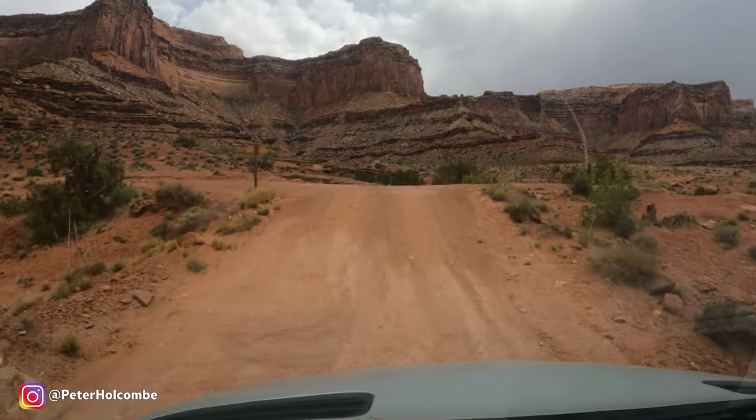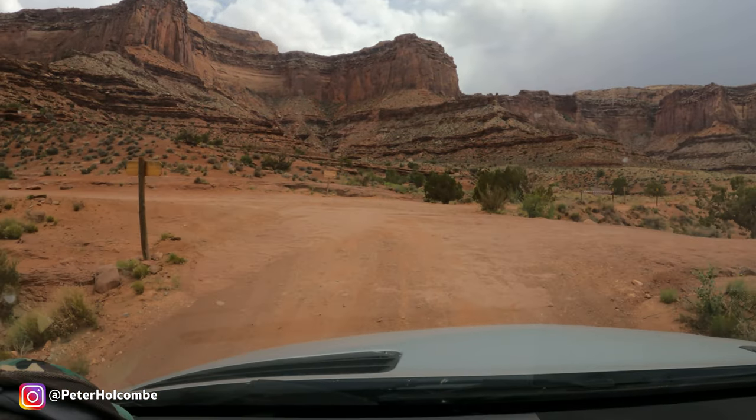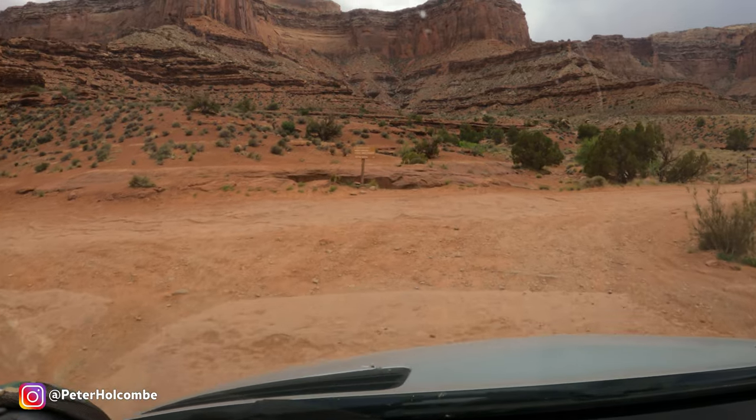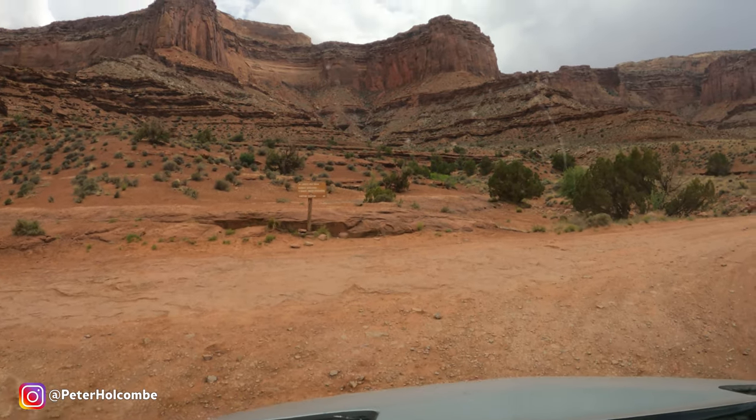All right, we're at the junction of White Rim Road and Potash Road. This is where, if we took a left, we would go on the White Rim Trail, which I've done in the past, not in a van. I've done it on a motorcycle. And oh my gosh, what a trip. You guys should all find a way to go do that.